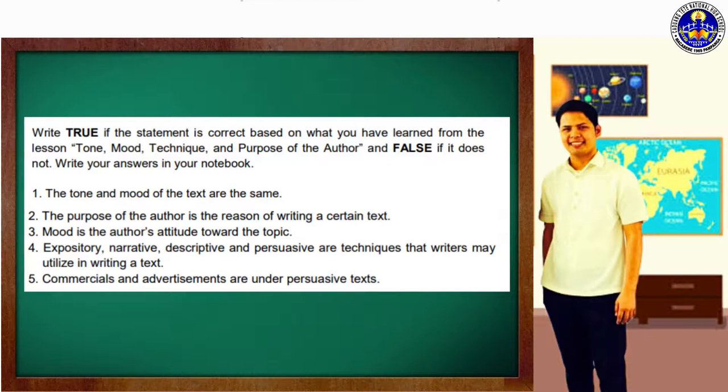Number two, the purpose of the author is the reason of writing a certain text. Number three, mood is the author's attitude towards the topic. Number four, expository, narrative, descriptive, and persuasive are techniques that writers may utilize in writing a text. And for number five, commercials and advertisements are under persuasive text. You will be given another 1 minute to answer this activity. Timer starts now.